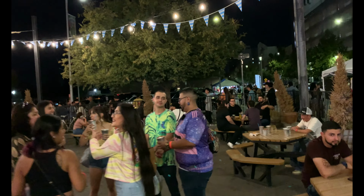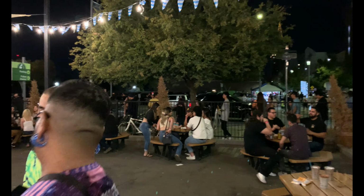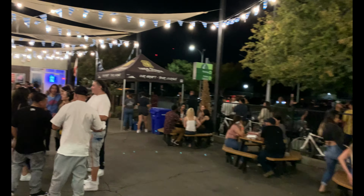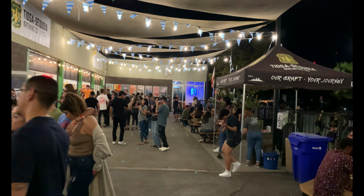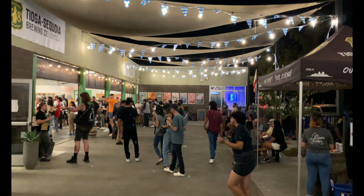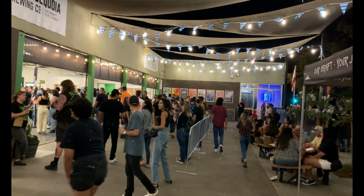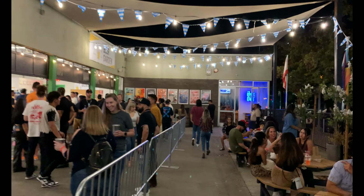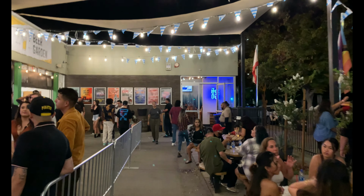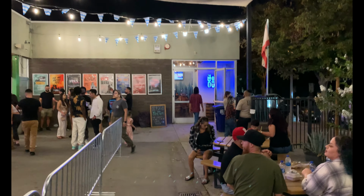Okay, so I'm walking through here. I had no idea how many little spots were out here at Tioga Sequoia Brewing Co. There's also a little side bar here called The Lookout. We're going to take a look in and see what's going on in here.